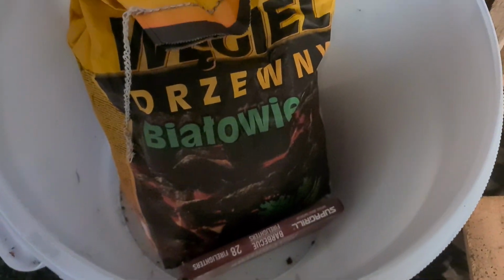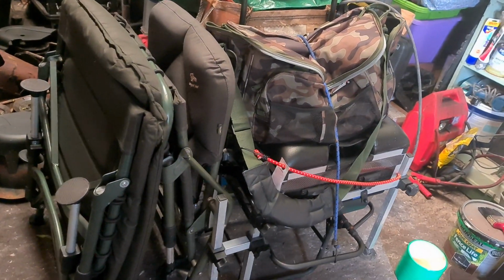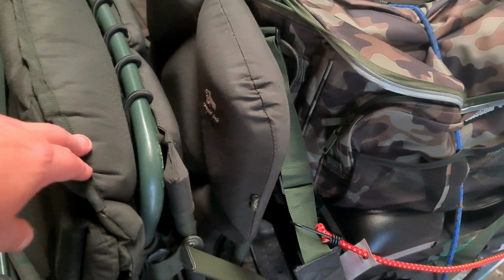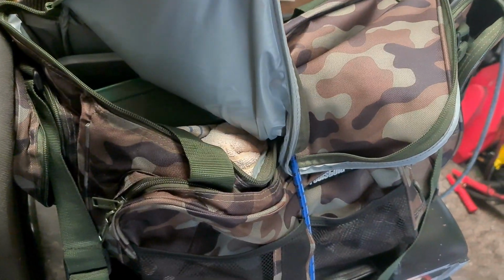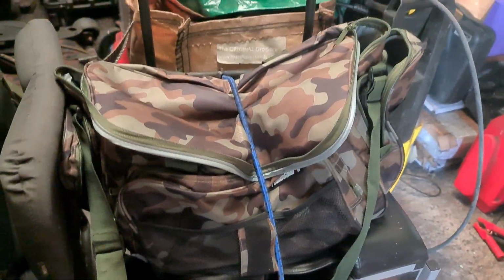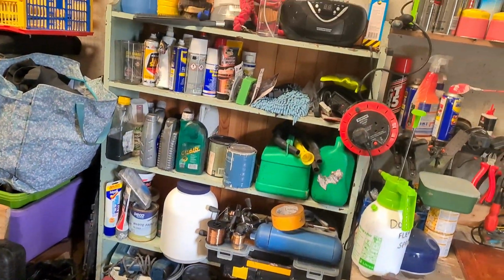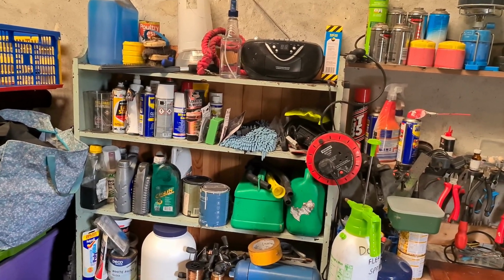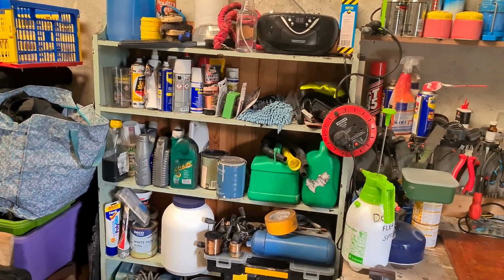In this little thing is just barbecue lighters and, what do you call it, charcoal, and here's all my fishing stuff. These two chairs I'm going to sell because they're too low for me to get out of. This is my little fishing bag with all my bits in, and I'm hoping to go very soon. There's an area there with all paints and bits and pieces, and of course the little radio when I'm in here, the petrol can for the ride-on mower and the strimmer and bits and pieces.